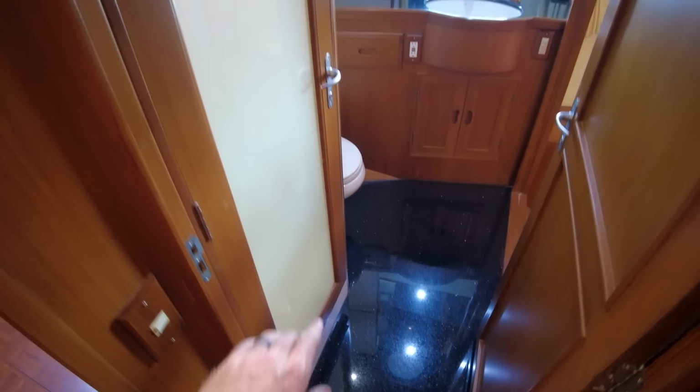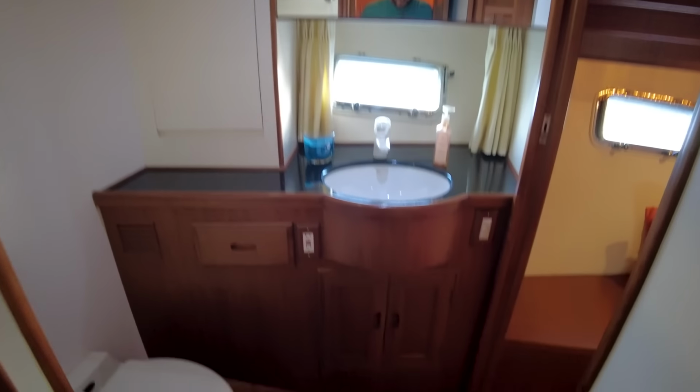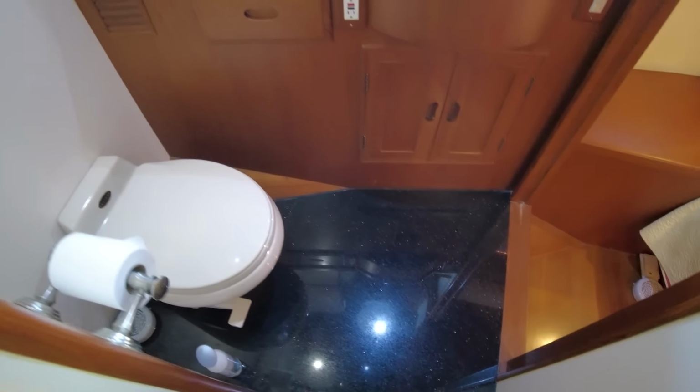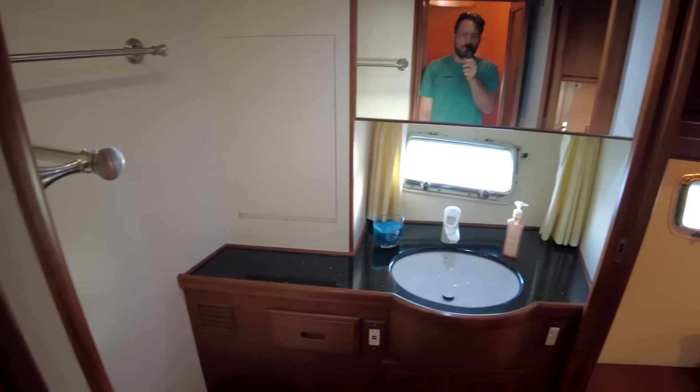All right, looking to starboard. Here's the head. This is going to be the separate shower right here. And then another beautiful head. Really good shape. Lots of storage. Mirrors.